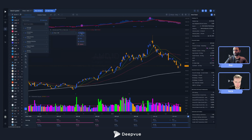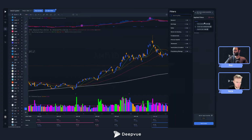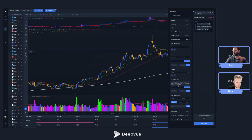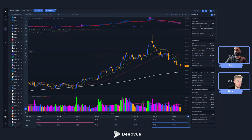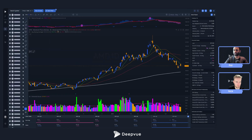What we could do is click the three dots, go to duplicate, rename it to 50, select the folder corrections, save that. It will copy the filters, except instead of 21 day that we have here, we will change this to 50 day greater than 0. Add that, get rid of 21 day, save that screen. And now I have two screens, price greater than 50 and price greater than 21 day. Those are both saved and they will both be running in the platform, and you can run them relative to the S&P or the NASDAQ.